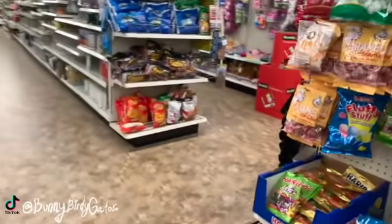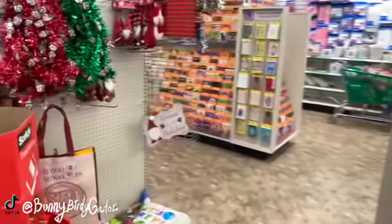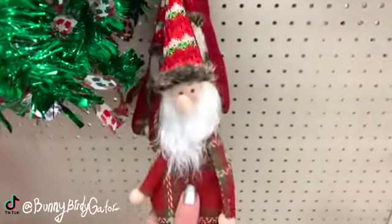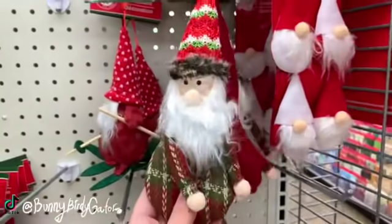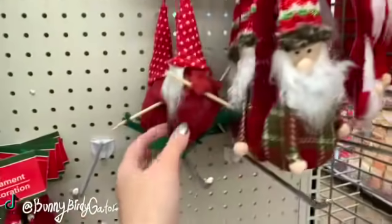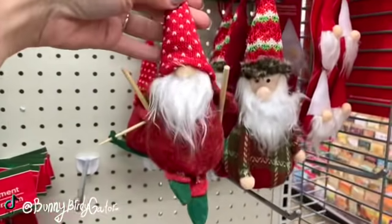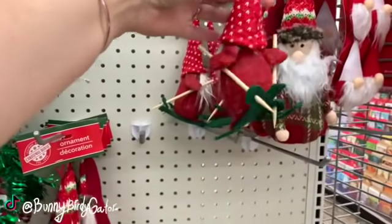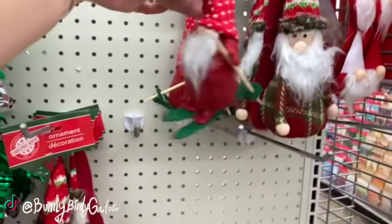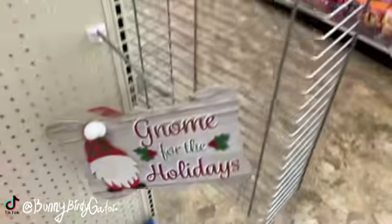Okay, let's see what we got this week. Oh my gosh, you guys, I'm seeing more Christmas items. Even more, and guess what? The super cute gnomes are back. They're really tiny and cute. Look, you guys, the gnome ornaments. Aww. Oh my gosh, this is too cute. Skiing gnome. I kind of love him. Skiing gnome. Should I get him? He's too cute. Gnome for the holidays.